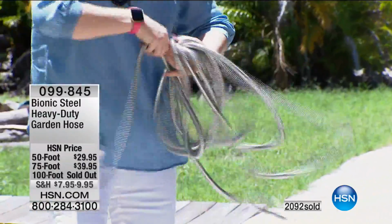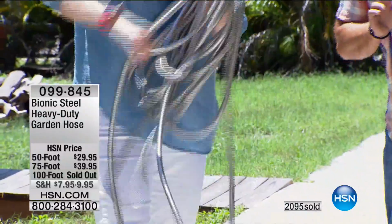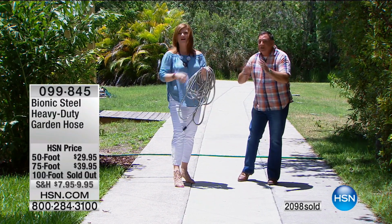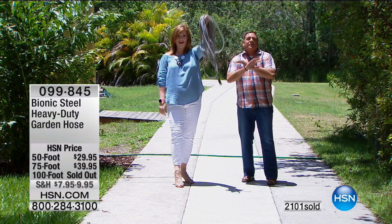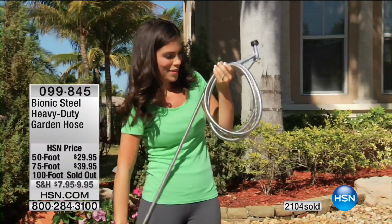And now here's the thing, too. If you're not familiar with how hoses work, this is something Robin asked me earlier. You don't need a special connector to connect 2 of these hoses together. They each have a male and female end. They mate together. It's not a problem. So you just twist the 2 hoses together. So 2 50s, 100.